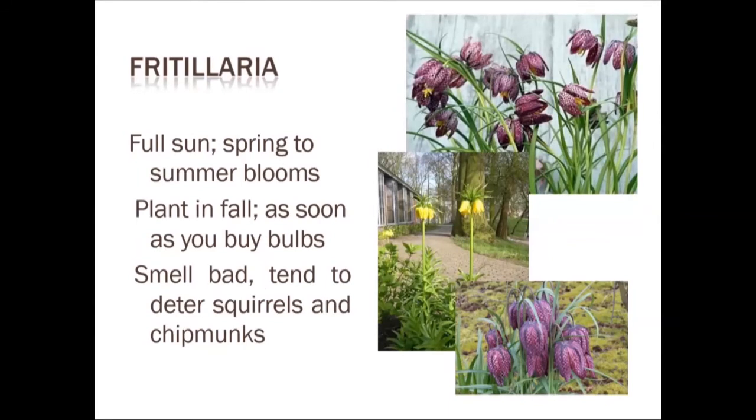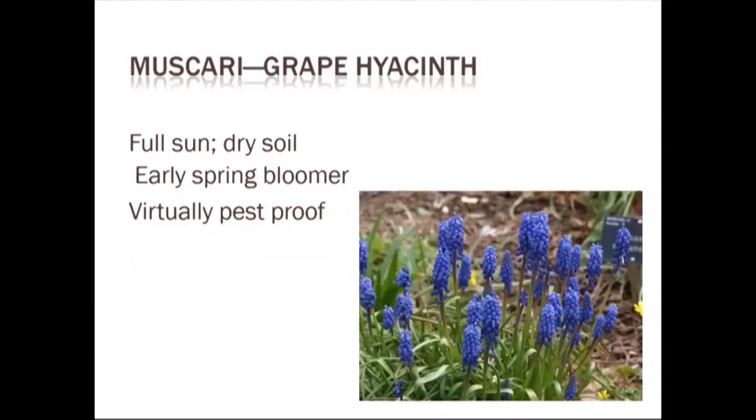Fritillaria need to be planted in full sun and will bloom in the late spring and the summer. Plant them in the fall. These smell bad, so wildlife tend to leave them alone.